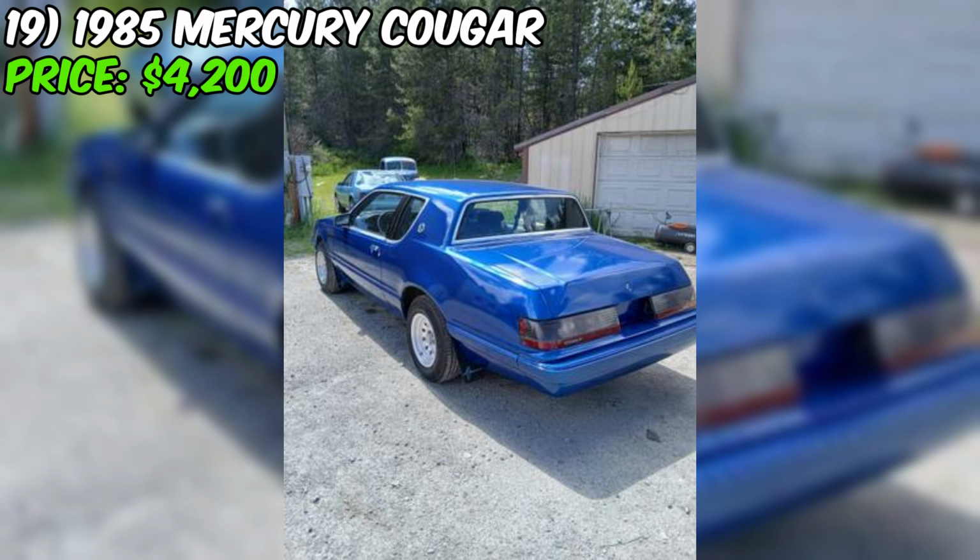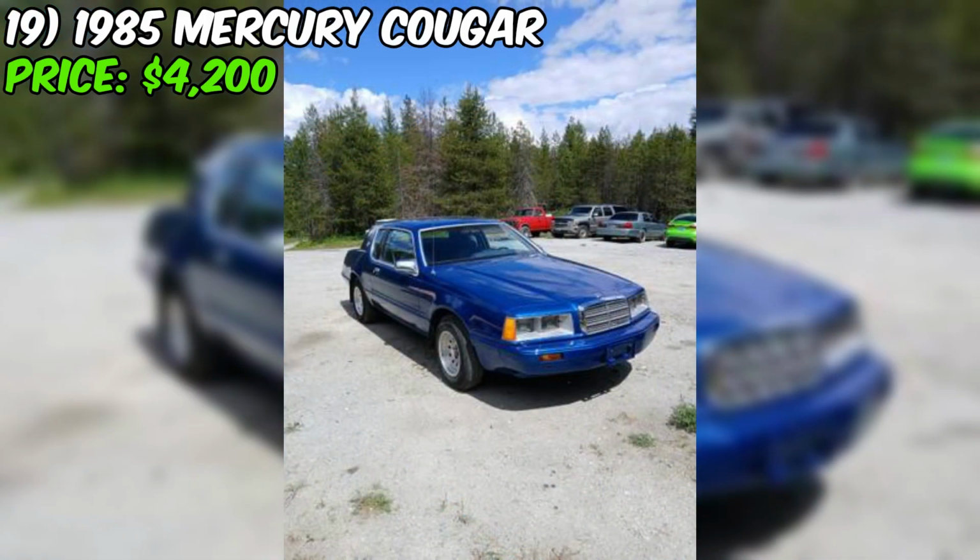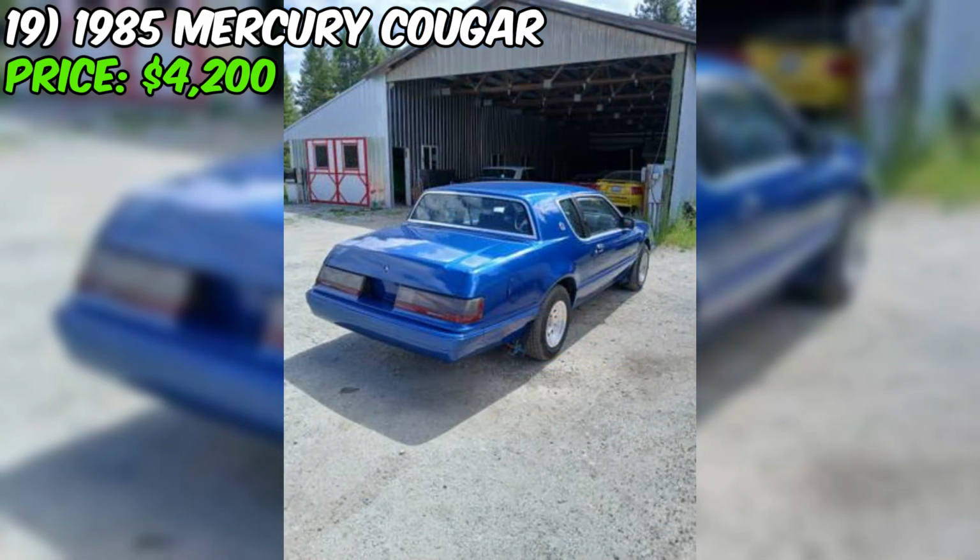Overall, this 1985 Mercury Cougar seems like a fantastic find for any collector or enthusiast. It's got low mileage, a clean title, and a whole lot of style. The seller is asking $4,200 or best offer, and they might even be open to a trade for a hot rod project. So if you're in the market for a classic ride with plenty of potential, this Cougar might just be the one for you.